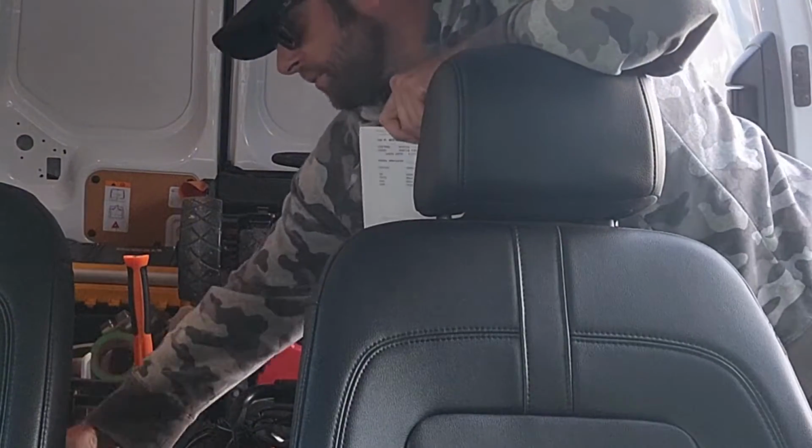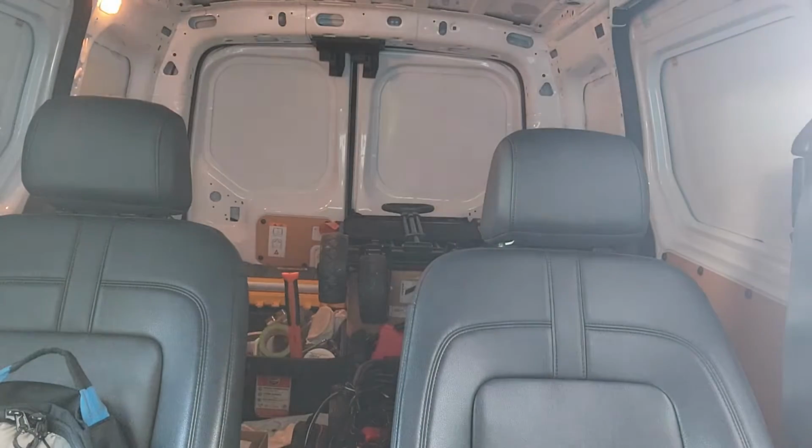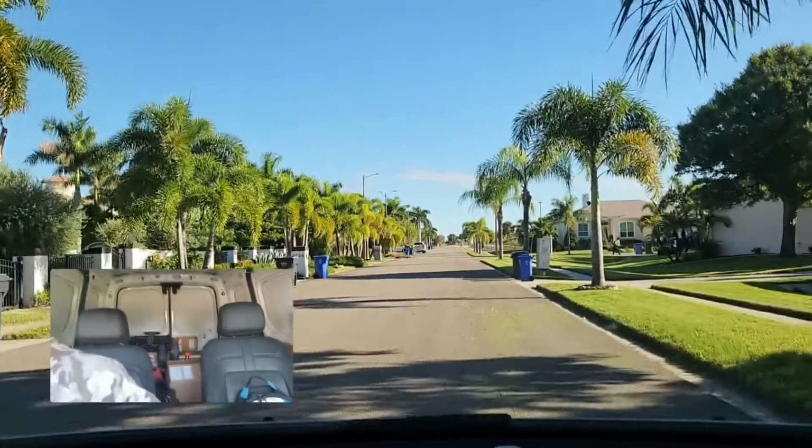We got some parts. All right, we're loaded up here. We're actually just going to do a generator service on a Kohler. So we have a little bit of a hike to go because we got to get all the way over to Tampa Bay, over to Apollo Beach. So let me get driving here and I'll meet you over there.